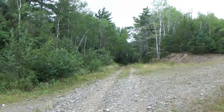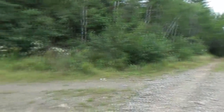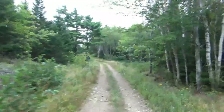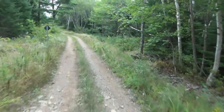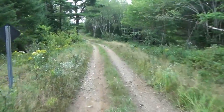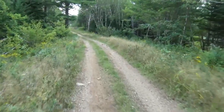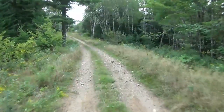Here we are on the Guysborough County line. This used to be what was supposed to be a rail line back in the 30s. Track was never put in, but it was one of those lines that was never actually a rail line, but the infrastructure was put in. I'll put a whole bunch of details. So no tracks were ever laid on this line.